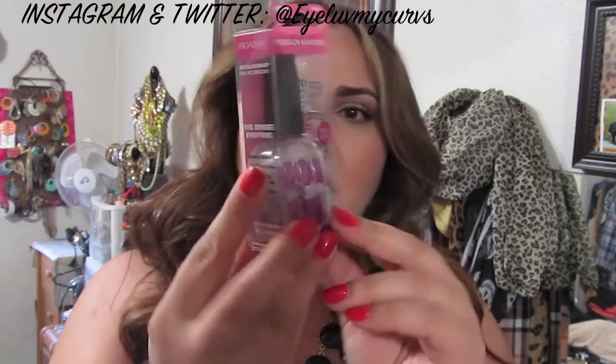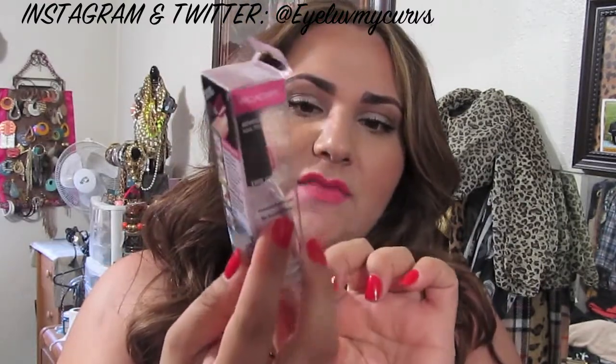It's basically a press-on manicure, and it is supposed to last up to a week. I have proven that it can last up to a week. I work where I'm sterilizing instruments, I wash dishes, and I do all my chores around the house, and it lasts.